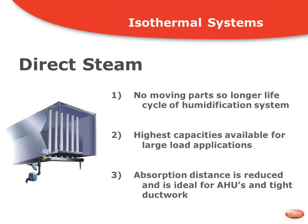So the nice thing about the direct steam system is there's not a lot of moving parts. We're basically incorporating the distribution tube, so it extends the life cycle of this type of system. There are also high capacities available with these direct steam systems, and also the absorption distance, because with the higher pressure of the system, the absorption distance from the distribution tube to complete vaporization of that water is relatively small.